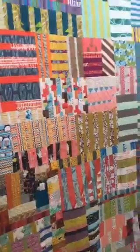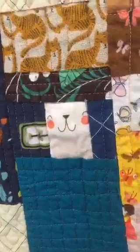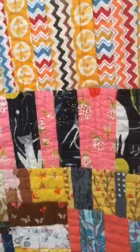I love the mix of prints that's in this one. There's this fun cat face. There's a little fox hiding there. And I like this super wide binding.